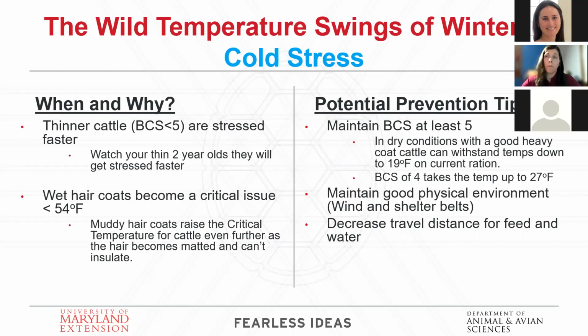Also, we're back on that rain issue that happens in Maryland and the mid-Atlantic. With wet hair coats, anything under 53 to 54 degrees is going to be critical cold stress. You're going to have to feed them more. And if there's muddy, matted hair, that temperature jumps up. So if it's muddy and chilly, 57 degrees, which isn't that chilly to us, but they've got muddy, wet conditions, you're going to have to feed them more because they're going to get chilled faster.